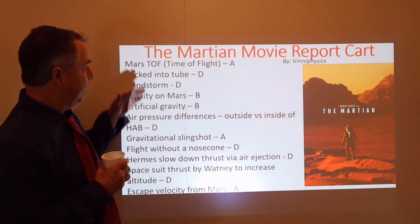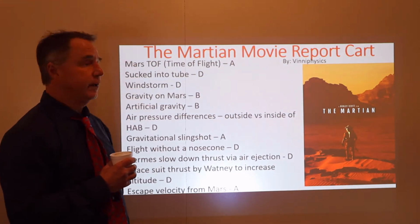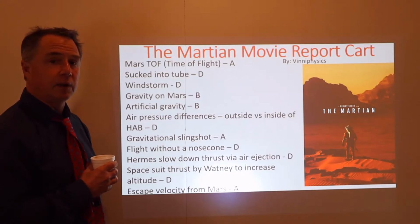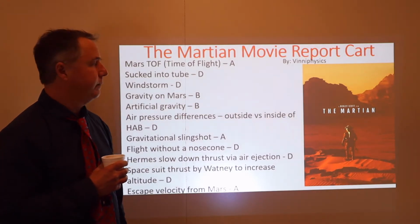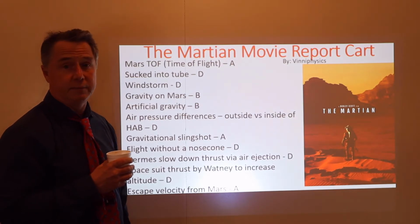Now I'm going to go into great detail for each one of these, including relevant physics, the physics equations, numbers, and the relevant applied mathematics. So if you are a student of physics, stick around. I think you'll learn a lot. If you're not a student of physics but want to become one, stick around.